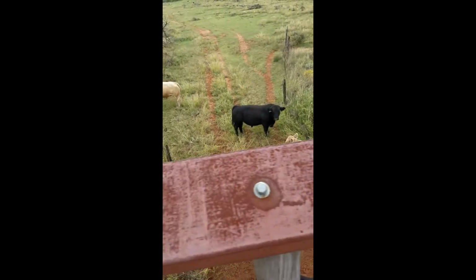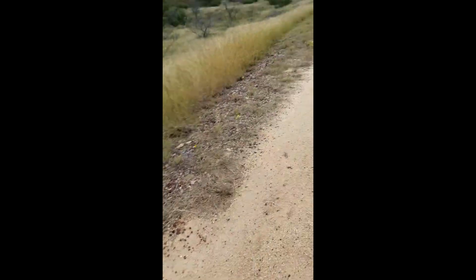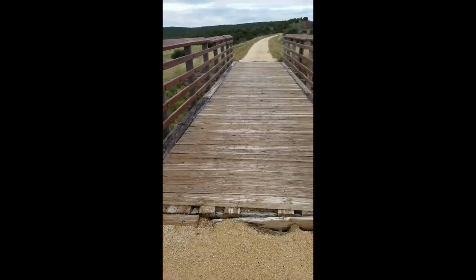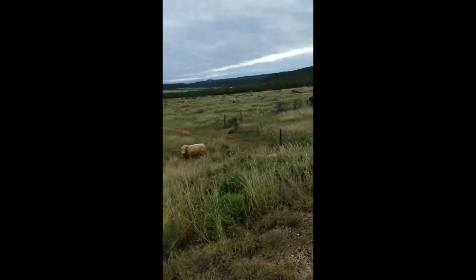Look at all them cows down there, the big cows under my bridge. Because it can get to temperatures of really damn hot, 100 plus easily in June, July, and August.